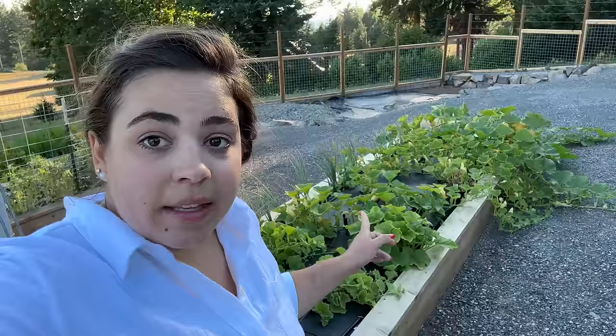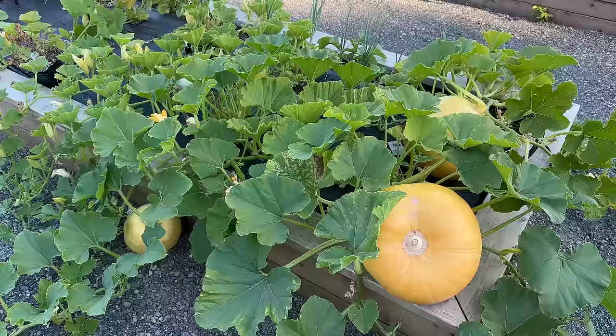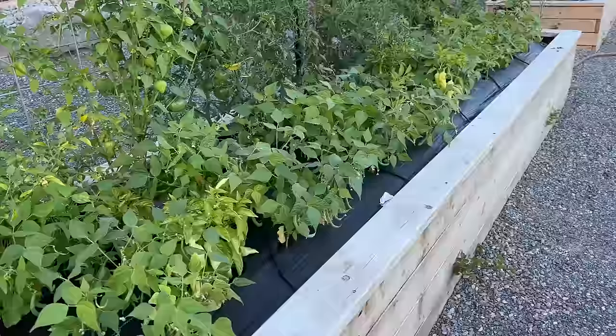These pumpkins here in the middle, these were those pumpkins that we started. We pre-germinated them in the Ziploc bag, and they're doing fantastic. I don't have anything to harvest anytime soon from this bed, but from this bed, I do. I've got a lot of things to harvest.